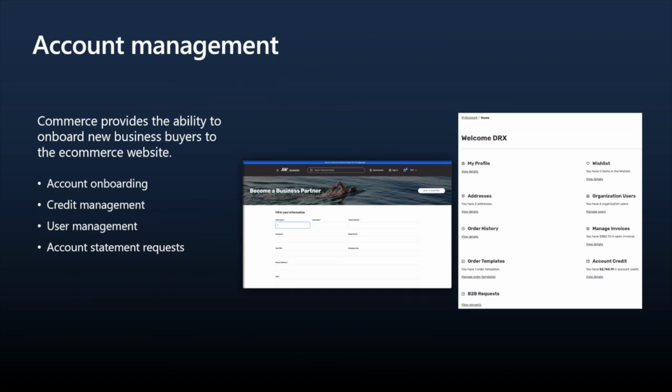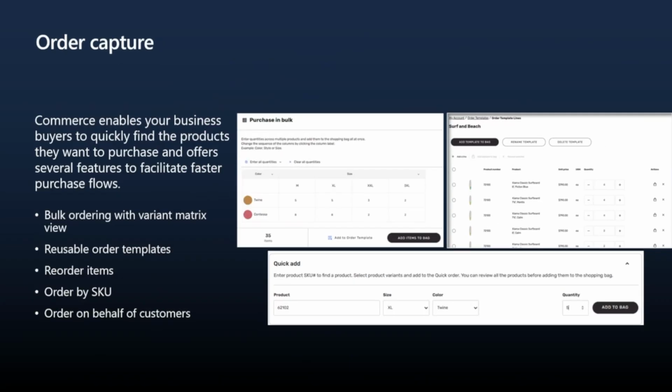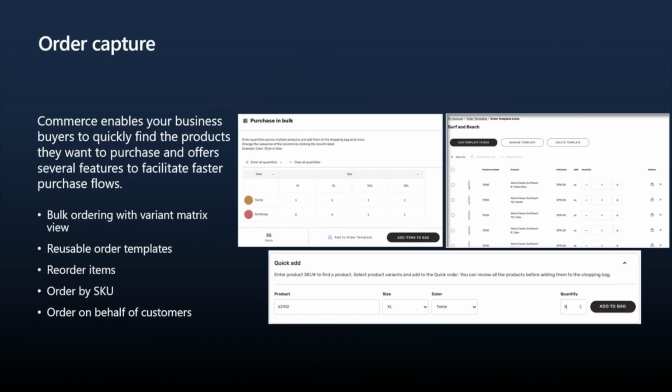So with that, let's move on to the ordering capability of the product. Until now, we saw that a business partner was onboarded on the website, they can add more users, they can view their credit assigned to them. The next step is purchasing.